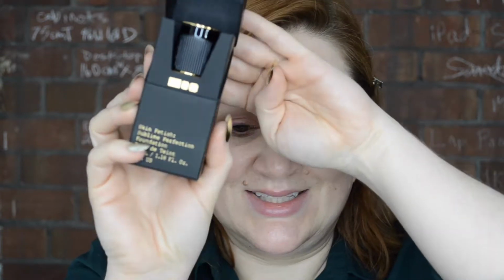But here she is, ladies and germs. Oof, I haven't even taken the plastic off. Let's do it together. I've heard other people mention it's kind of like opening a pack of cigarettes. Not that I've ever done that before, but you peel off the plastic outside, and then you've got your, ooh, yes. Look at that. I love it. I love it.